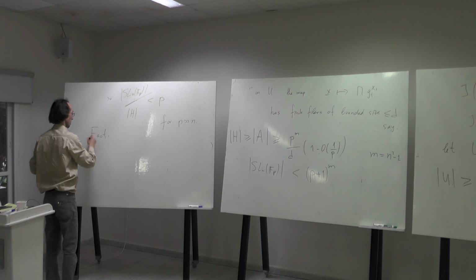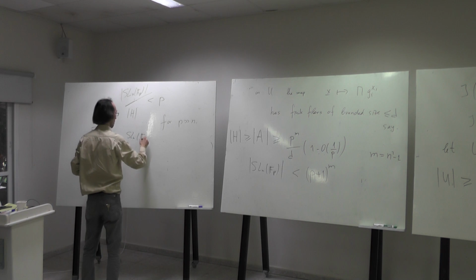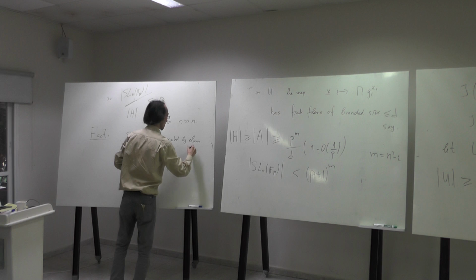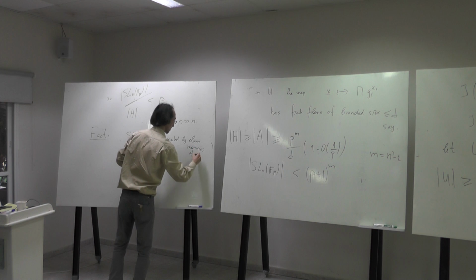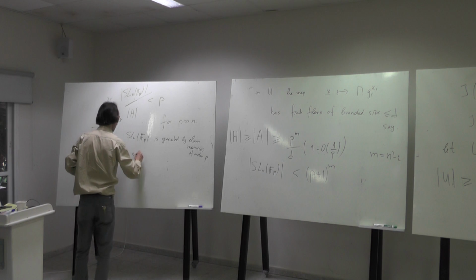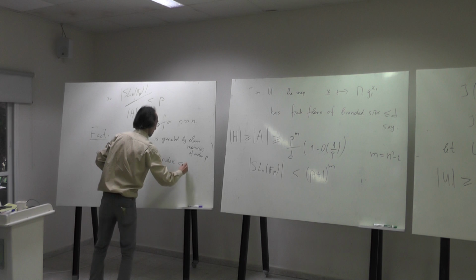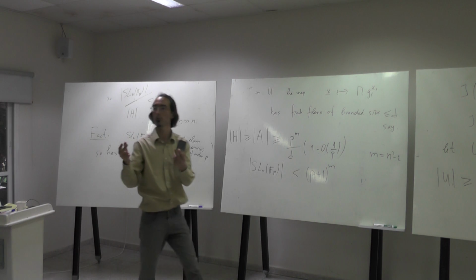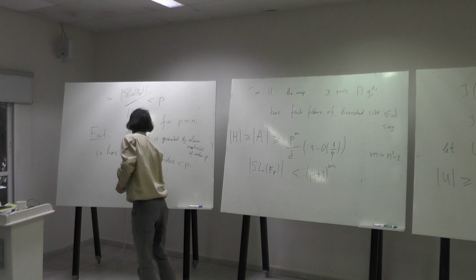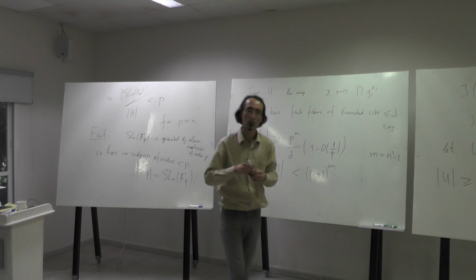What Mark is saying is that since any SL_N(F_p) is generated by elements of order p, by elementary matrices of order p, it has no subgroups of index less than p. So if a group is generated by elements of order p, it cannot have subgroups of index less than p. So basically these two are the same. Which is what we needed.